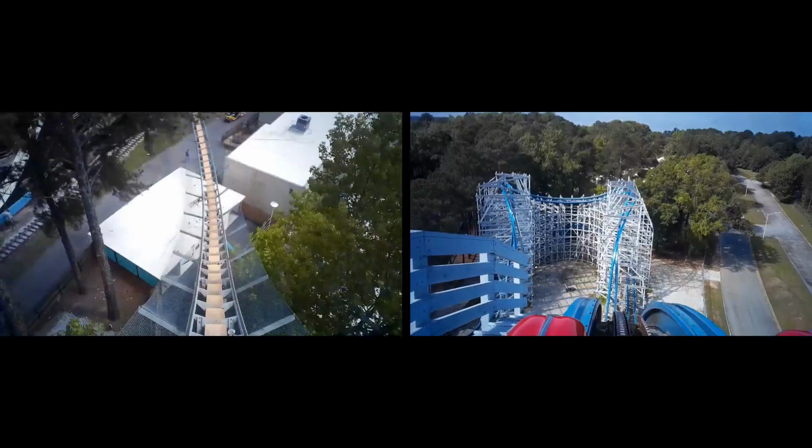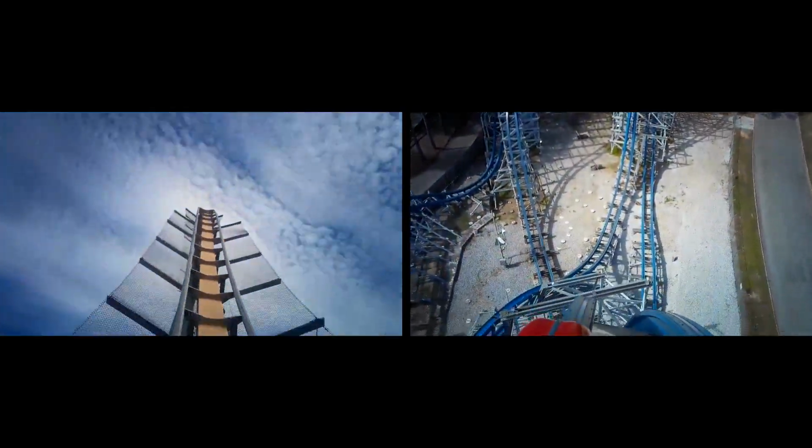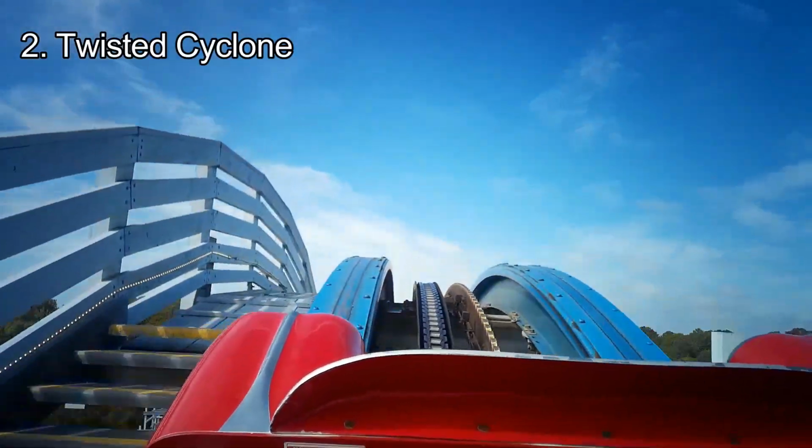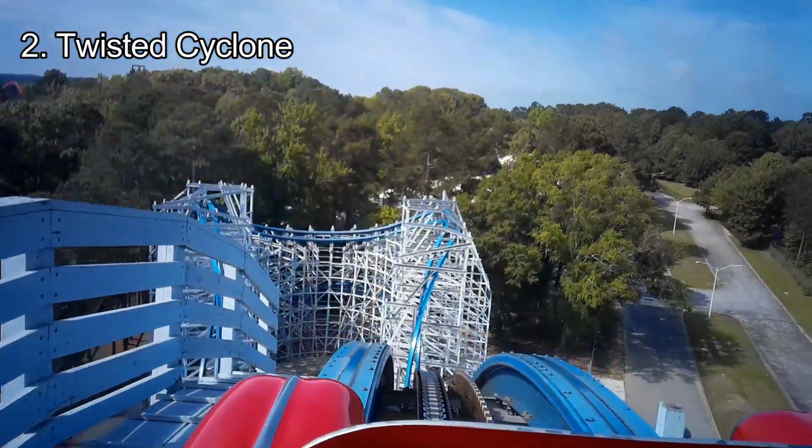This is where it gets controversial. It's between Goliath and Twisted Cyclone, two incredible rides. My number 2 in the park, though, is Twisted Cyclone. This ride is only about 25 seconds long, but it packs a huge punch.